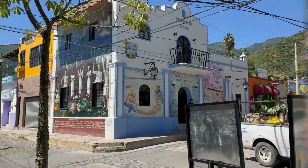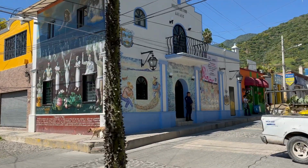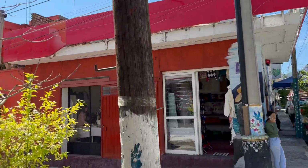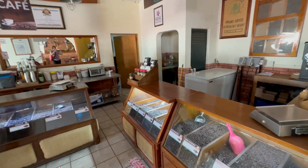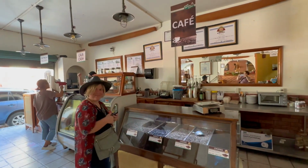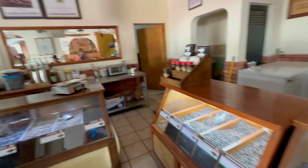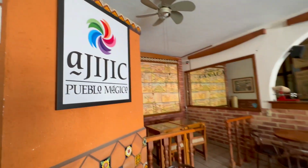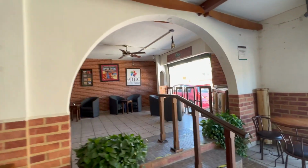It's just so beautiful. And as you can see on all the buildings, there's paintings and murals. Every time I go down the street, I see something different and I want to just stop and take a look. This is the coffee shop where I'm working on this video. And you can buy beans from Oaxaca in here, and it's a super friendly place. They have Wi-Fi. A lot of locals, you can tell, get together during the day and have coffee and chat together. I just thought it was super cute.